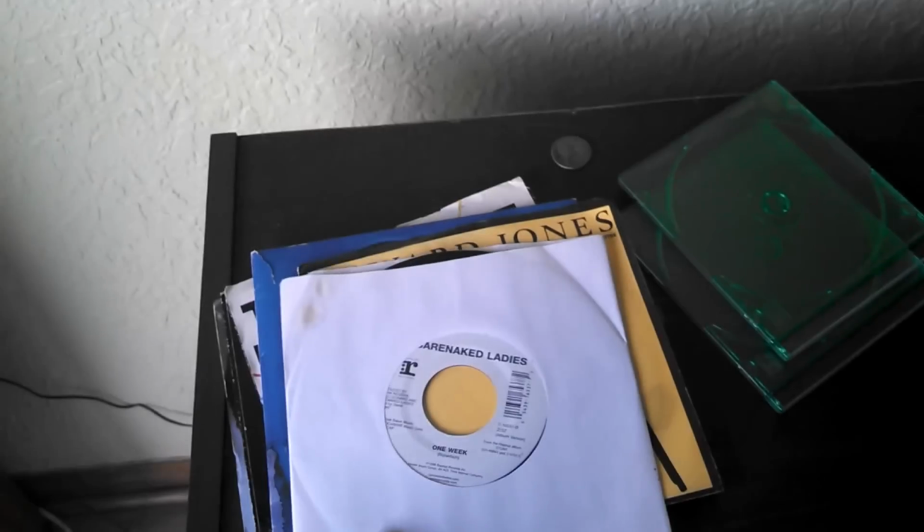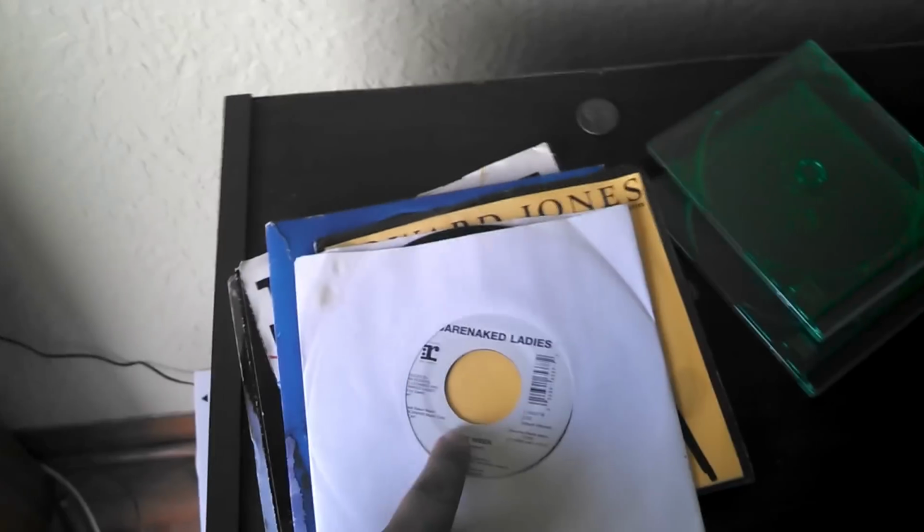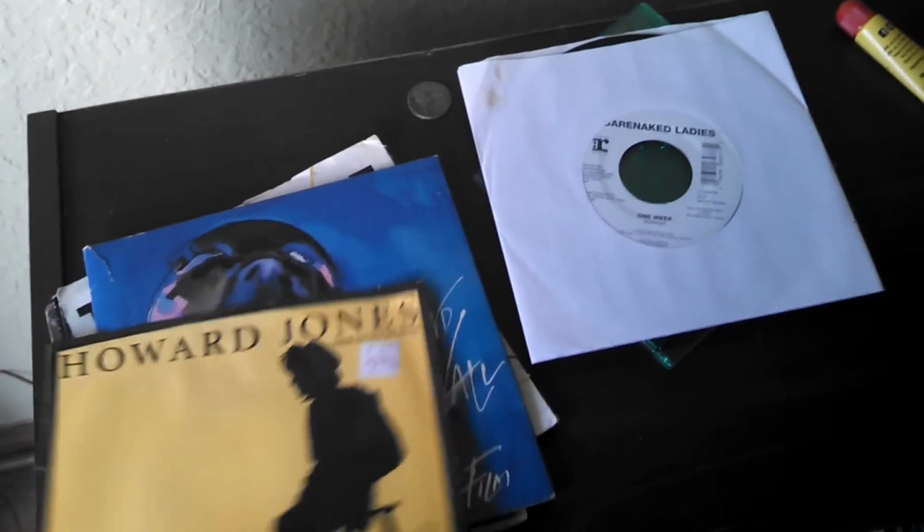This was a gift with a Pink Floyd record I got. It was free with the record. It's One Week. It's a pretty common radio song, or not really such of a radio song. It's more of like a late 90s song. I mean, it's okay. And then Howard Jones, Things Can Only Get Better. That's a pretty common radio song.